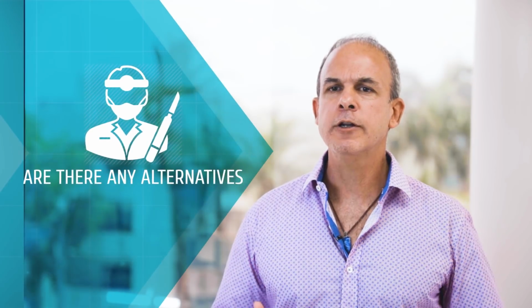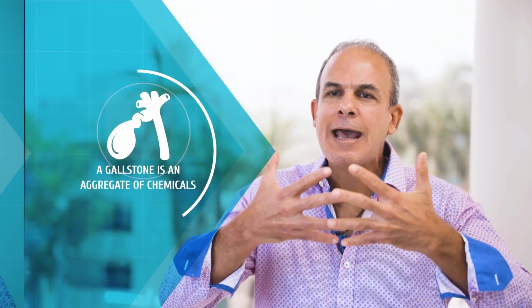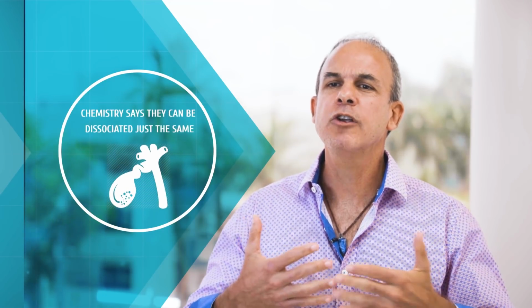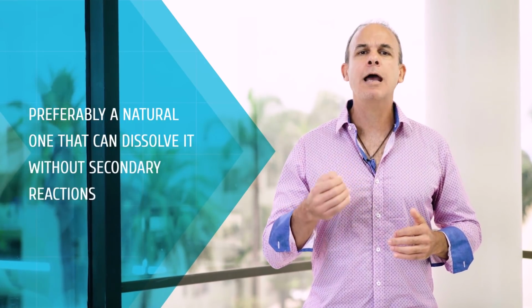Are there any alternatives to gallbladder surgery? Gallstones and liver congestion can be dissolved. A gallstone is an aggregate of chemicals. And if chemicals can come together to form a gallstone, chemistry says they can be dissociated just the same. All you need is the right compound, preferably a natural one that can dissolve it without secondary reactions.